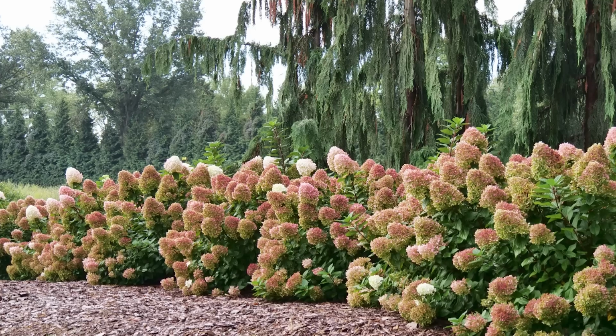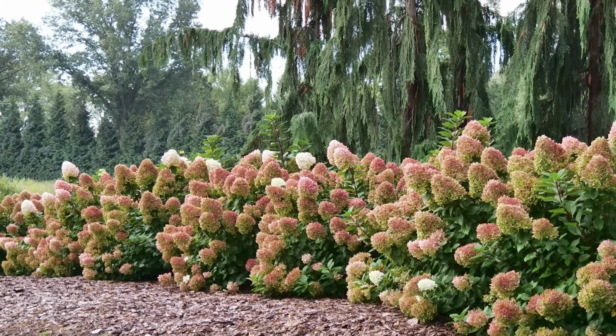You know, with this plant, Stacy, it's that multicolor effect that I just love. That just really caught my eye.